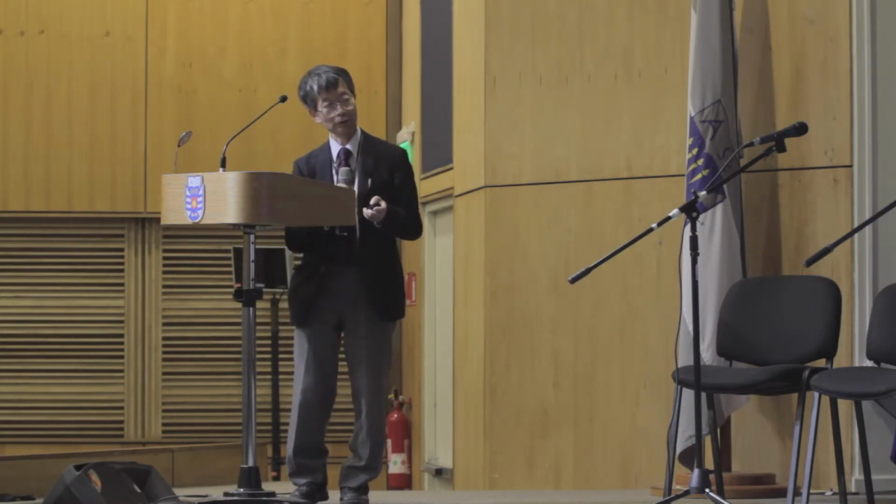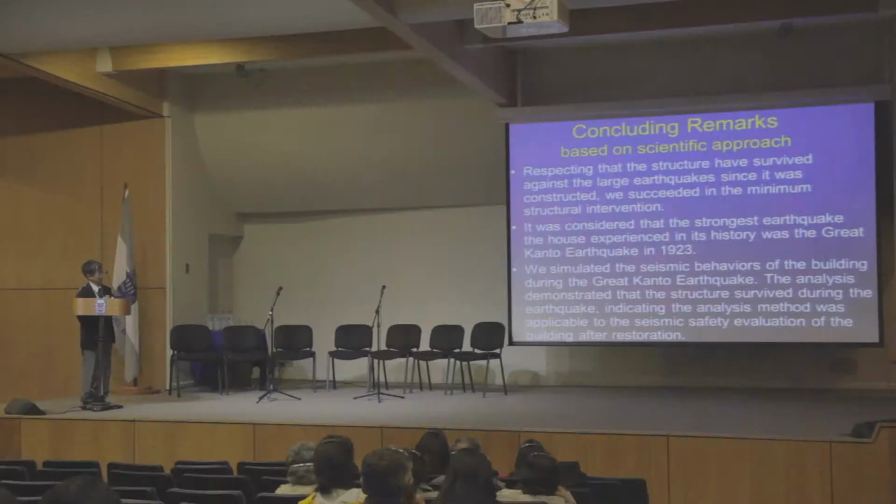The analysis demonstrated that the structure survived the earthquake, indicating the analysis method was applicable to the seismic safety evaluation of the building after restoration.